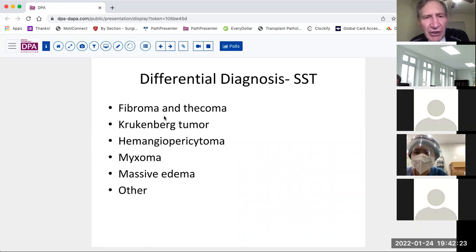Now, is the differentiation from fibroma or thecoma really critical? Probably not. These have a very benign behavior. And so if you haven't made the right diagnosis, but you called it a fibroma or a thecoma, no problem. You're on safe ground. But you want to make sure that it's not a Krukenberg tumor or some other disorder.